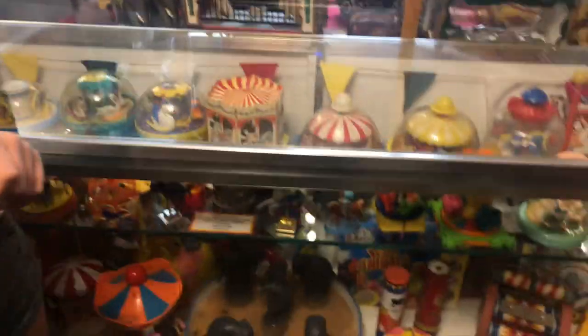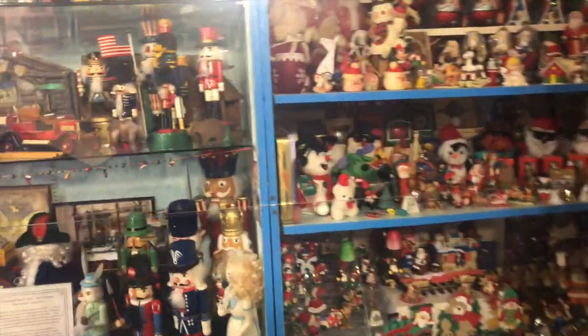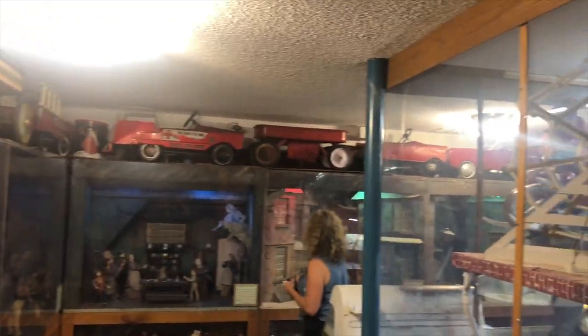Oh, look at these, cool little baby toys. What time is it? Did you get all the old wagons up here? Yeah, I've seen some of them. It's 6:18, Radio Flyer. Okay, so we've got 40 minutes. We've got to make it to the second building. Oh my goodness.